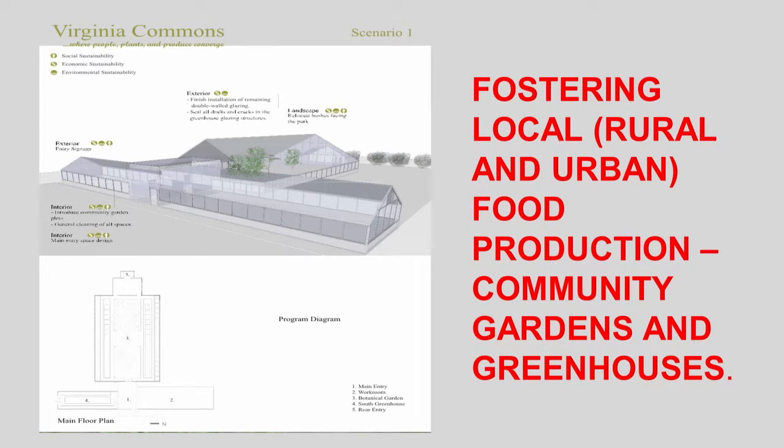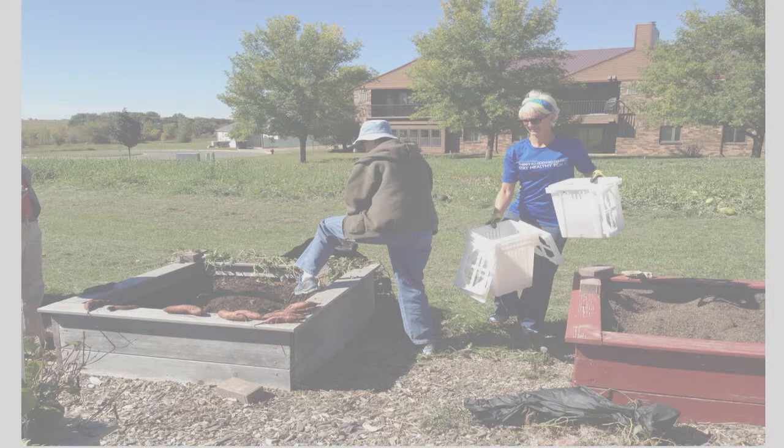I'm referring here to the Design for Community Resilience program that I lead at the Center for Sustainable Building Research, where we apply design thinking with communities across Minnesota. And one of the things related to public health is fostering local and urban, rural food production projects that are about community gardens and greenhouses, which are directly connected to public health. In this, we engage communities to actually help shape their environments and influence the design.